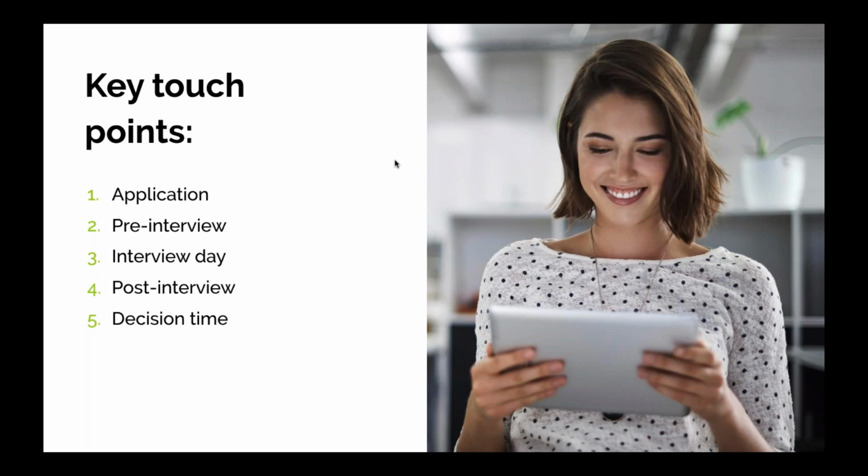The interview itself, try and personalize as much as possible. Perhaps invite stakeholders in to give that candidate a real snapshot of who's in the business and what the culture's like. Show them around the office. Why not give them a tour and really make them feel at home and as comfortable as possible coming into that interview.